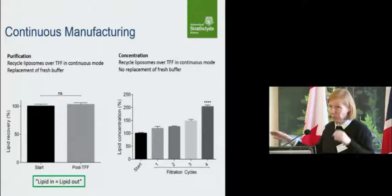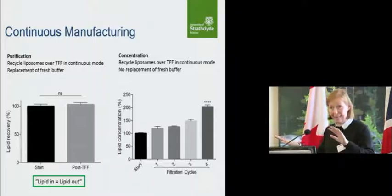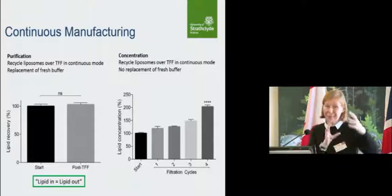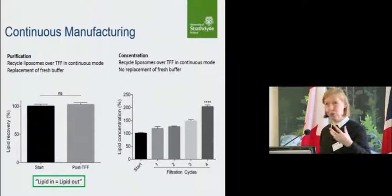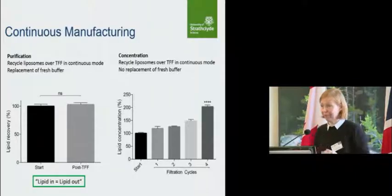And we checked again, what we put in, do we get it back out? In terms of lipid recovery, yes, that was great. And also in terms of if we need to concentrate up, because sometimes we might want to concentrate up our vaccines, we were able to also do this with our TFF system. So we were able to manufacture, concentrate, and produce a product in a very compact system by connecting the microfluidics to a TFF system.